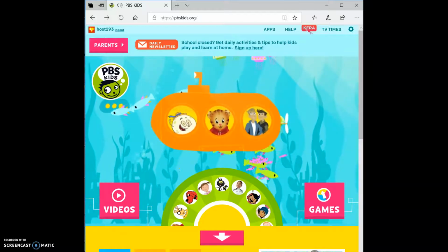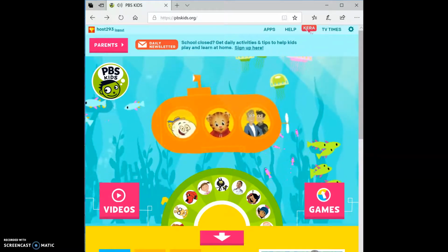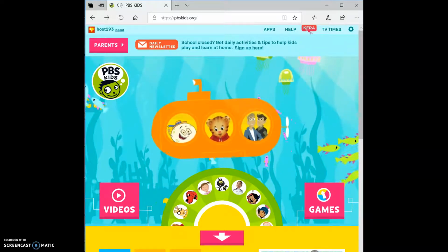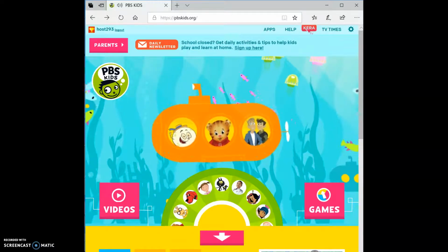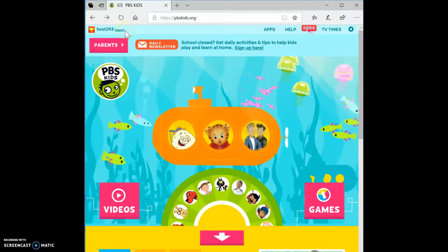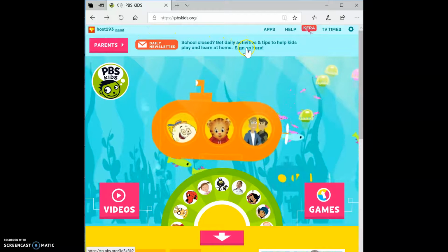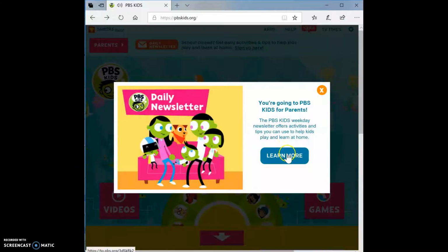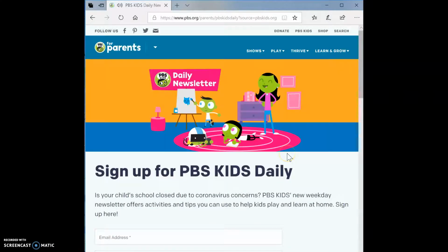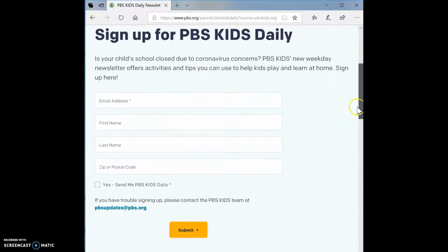So, first of all, this is pbskids.org. And in order to sign in, first of all, there will be a sign up tab. I've already signed in, but just like any other program, you will basically click the sign up button here. When you click the sign up button, you go to learn more. This particular sign up button is for individuals or parents or educators or therapists or doctors or nurses who want to receive a PBS daily.